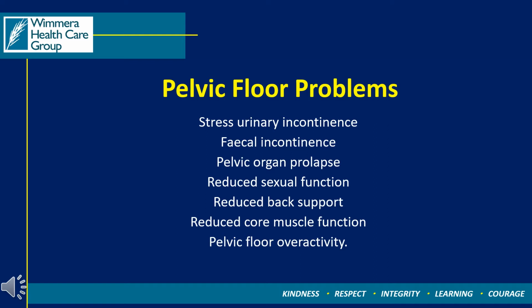So some people with some pelvic floor issues might report reduced sexual function, so pain with intercourse or other issues with intercourse. They might have reduced back support if the pelvic floor muscles are weaker, and then that might lead to some back pain. Reduced core muscle function, so your pelvic floor is considered part of your core, which all act to protect your lower back. So again, it might mean that your abdominal muscles aren't firing as well.